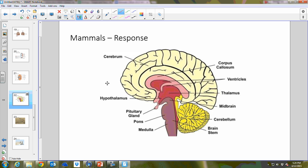Mammalian response. Mammals have an enlarged brain, much larger than the rest of animals, the most highly developed brain in the animal kingdom. It has what's called a cerebral cortex, which is just the part of the brain where thinking happens and lots of complex behaviors that other animals are incapable of. Mammals are able to do these.